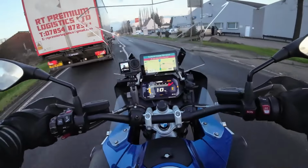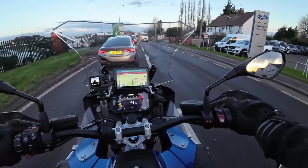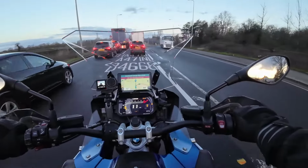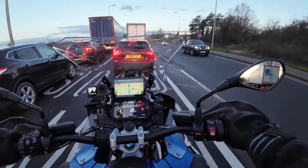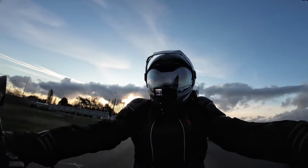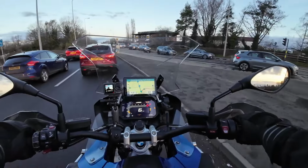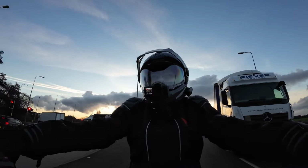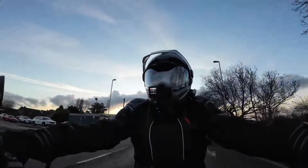Get around this bloody lorry, bit of filtering. Oh, this road's terrible. Nice of him to pull over for me. Always busy here, no matter what time of day you come. This road is very well used. Just up to this junction here, because you're coming into Nuneaton. I've got a feeling the speed camera's up here.